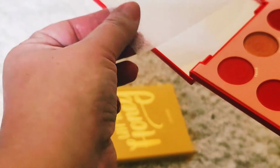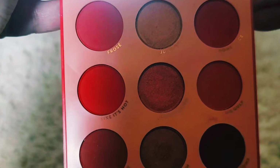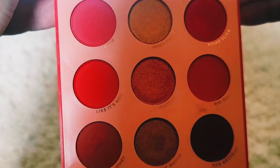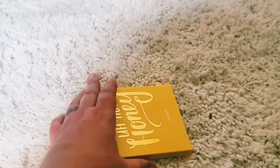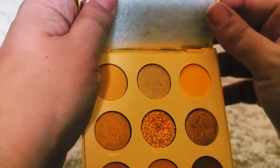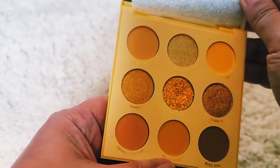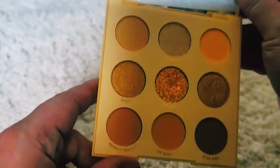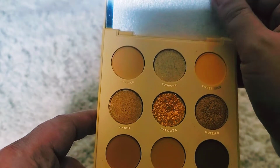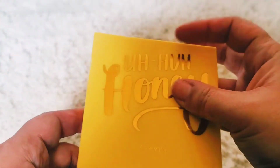Main Squeeze. I'm gonna get rid of that one. Uh-oh, honey. I love yellows. I wanted to love this palette, and I don't know. Especially Palooza, that chunky glitter in the middle. I don't know. It was kind of lackluster for me. I'm gonna go ahead and get rid of that one.